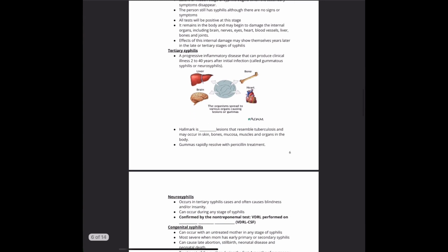Tertiary syphilis is a progressive inflammatory disease that can produce clinical illness 2 to 40 years after the initial infection. This is also called gummatous syphilis or neurosyphilis. The hallmark is the gummas, which are lesions that resemble tuberculosis, and they can occur in the skin, bones, mucosa, muscles, and organs in the body. Gummas rapidly resolve with penicillin treatment.